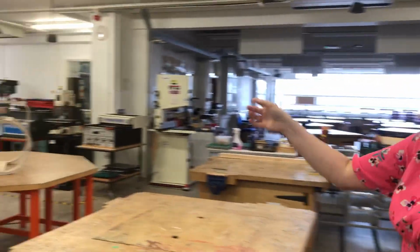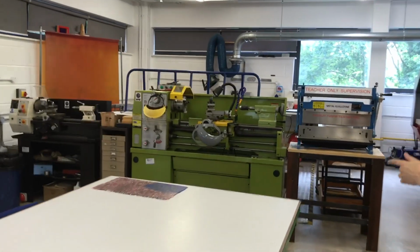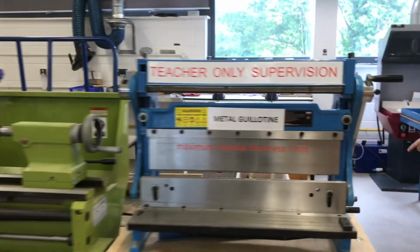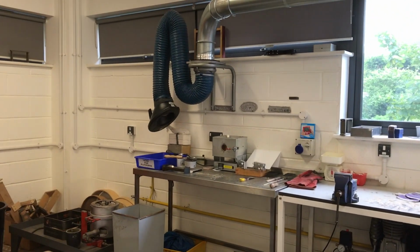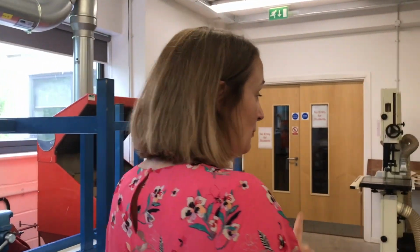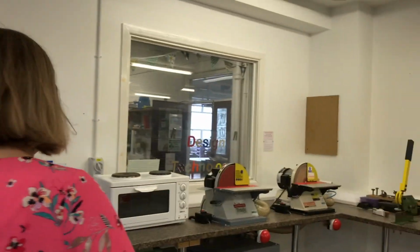Okay, over here, we've got our metal area. So we've got our centre lathes, which you will be going on in Year 12. We've got our sheet cutters. We've got our forge, which is hidden behind the table, forge and brazing hearth, kiln. You do get on the brazing hearth in Year 12 because we do a bit of brazing and welding. And then we've got mortising machines and other things over here.